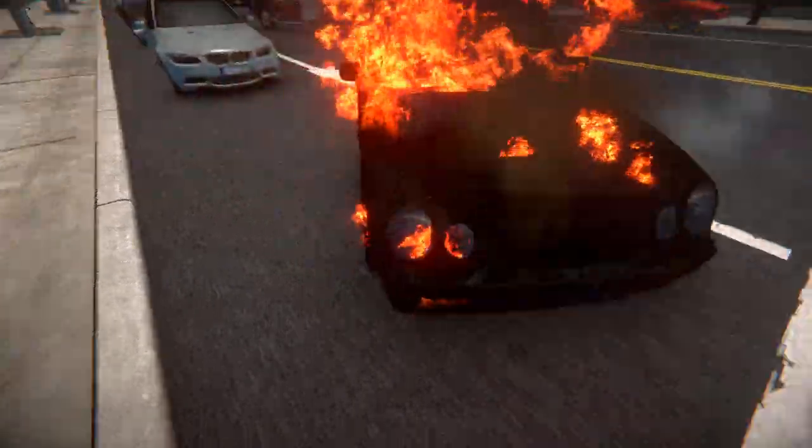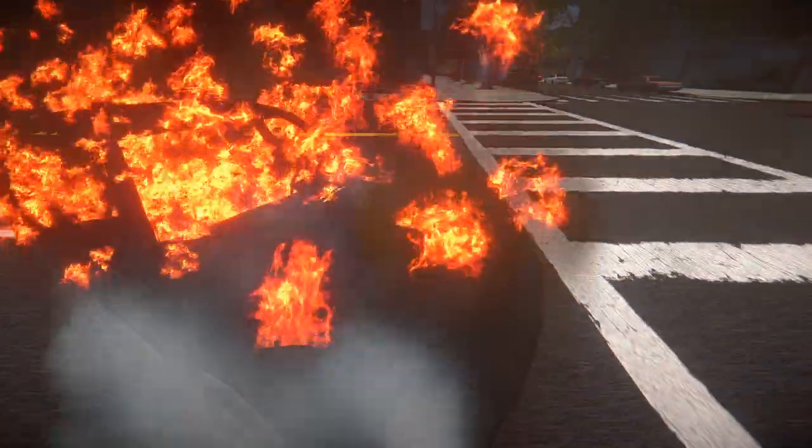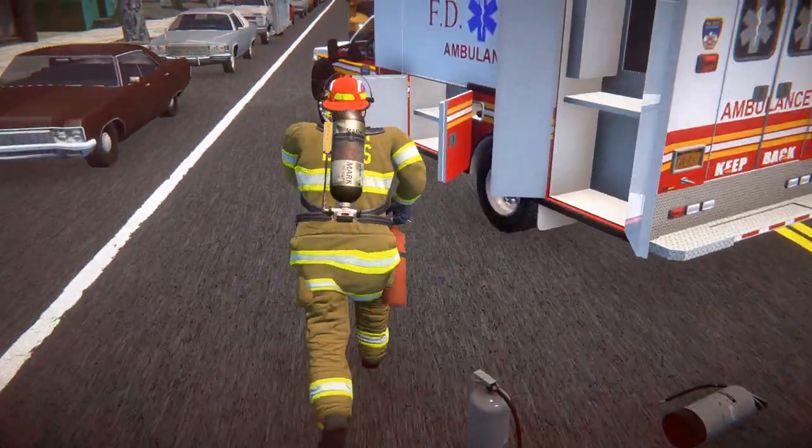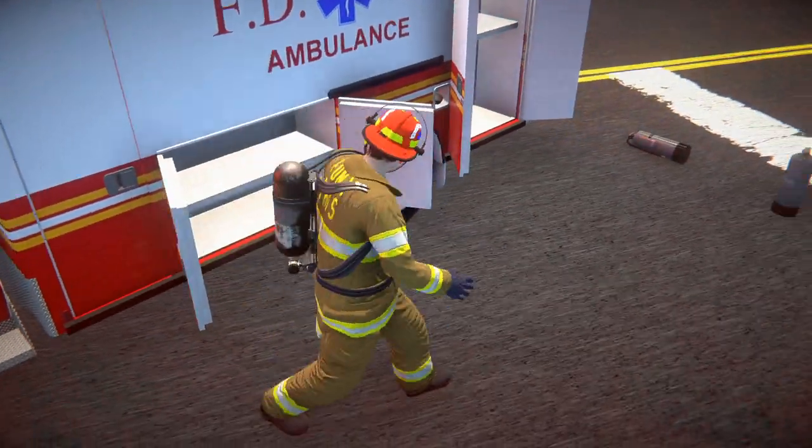Can you guys believe this? An ambulance first due to a car fire. We got in before the engine and the ladder. Oh, that's out already? Okay. So we wasn't able to do just one extinguisher. Let's go ahead and put that back.